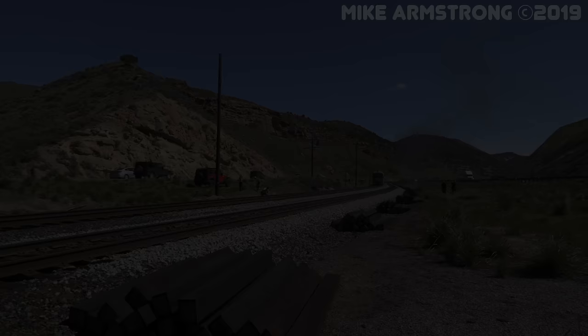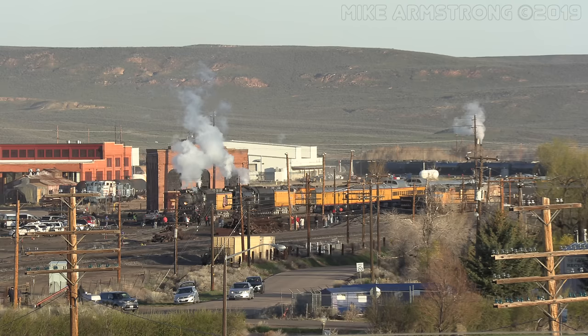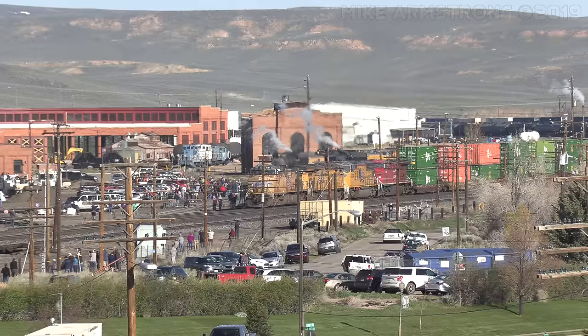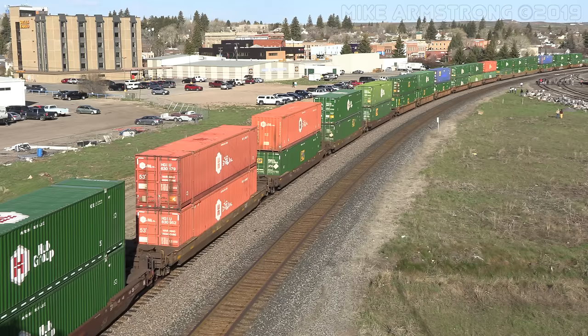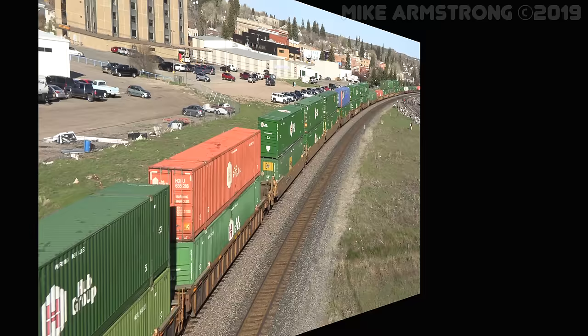Day two of the return trip came with morning sun, but a lighter crowd. On this day, the 4014 would travel from Evanston to Rock Springs, Wyoming. The train was held about 20 minutes beyond its 8 a.m. scheduled departure time to wait for a high-priority eastbound intermodal container train. With the intermodal train out of the way, the Big Boy departed for Rock Springs.